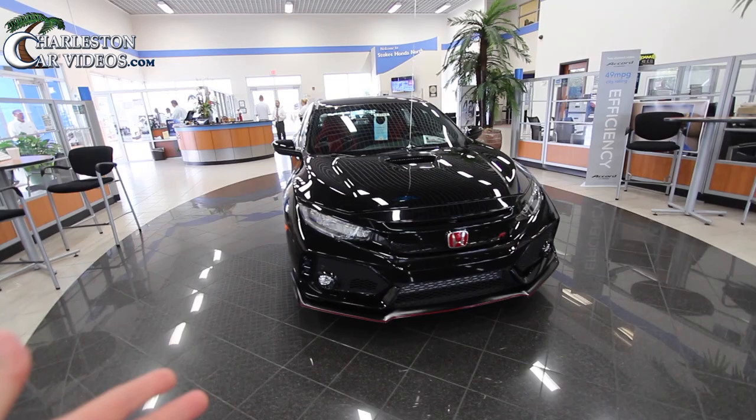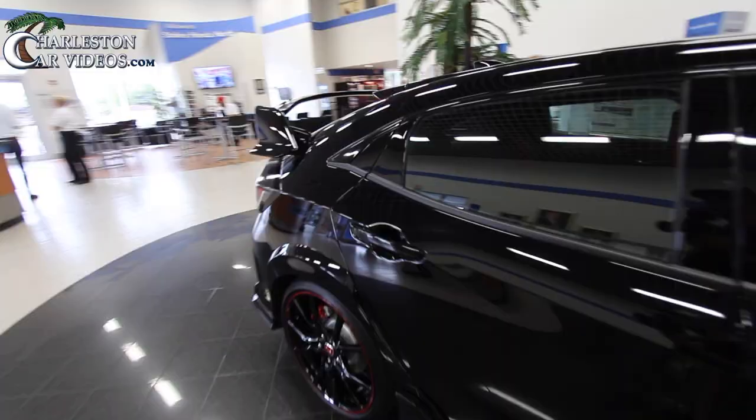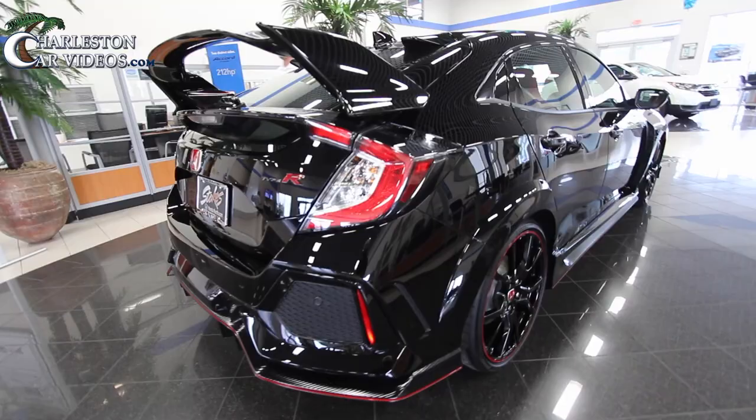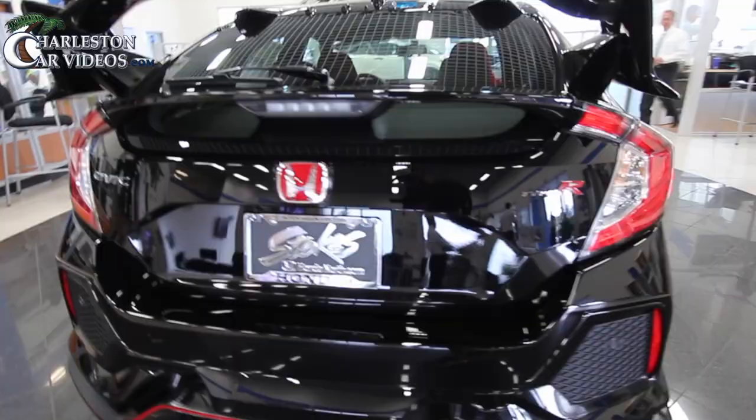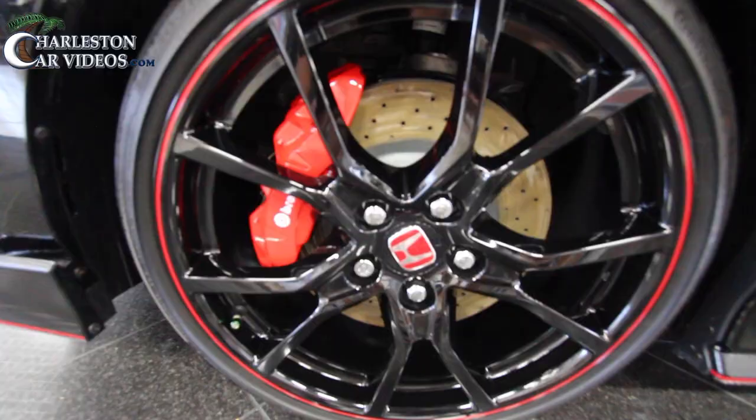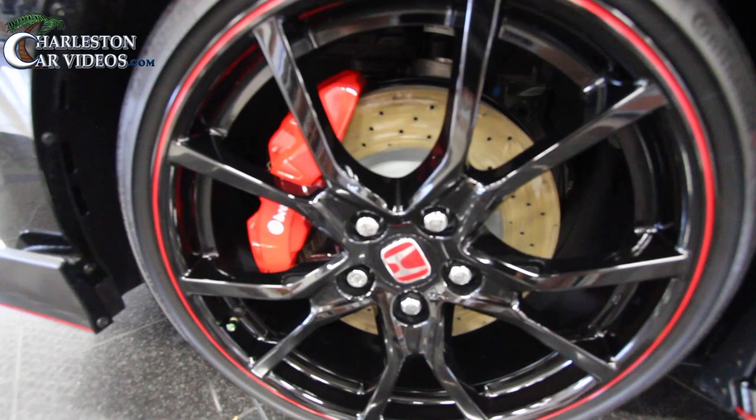306, no torque steer, all LED lighting setup on this thing, carbon fiber, black is a nice looking color on this car. Look at the spoiler on the back. Ooh, that's pretty. I mean, could it be any more shinier than that right there? I can barely fit the spoiler into the video. It's massive. Massive brakes. Of course, Brembos, right?